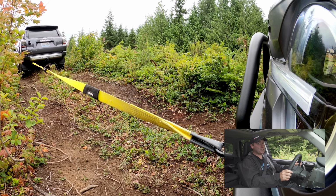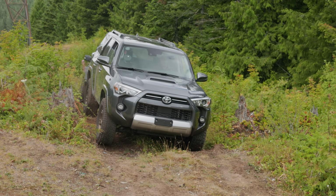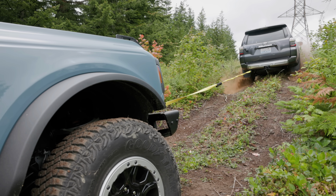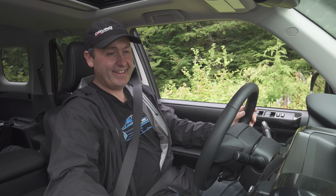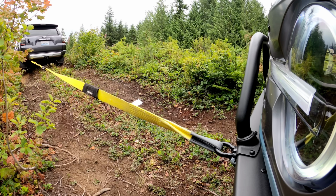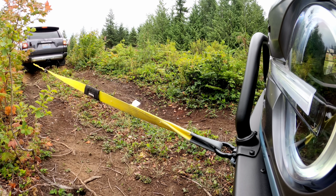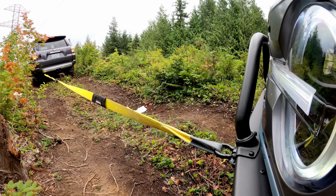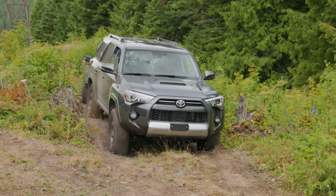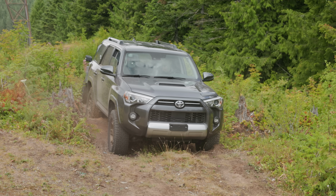Oh, it's working. It's working. I think getting these larger tires over this would have been easier, but give it a little bit more of a bump over this log back here. Let's do that again, rolling backwards.